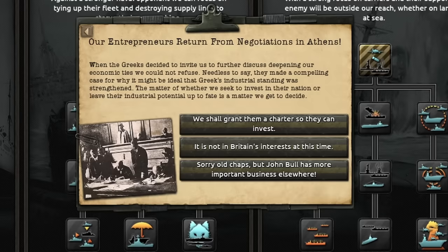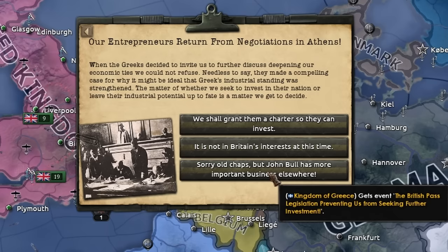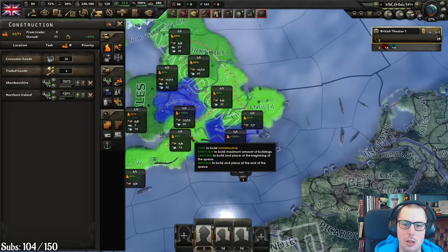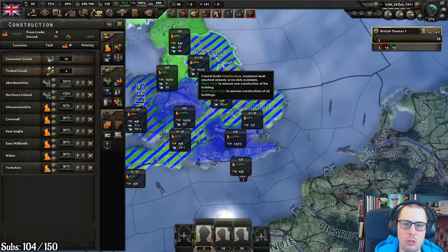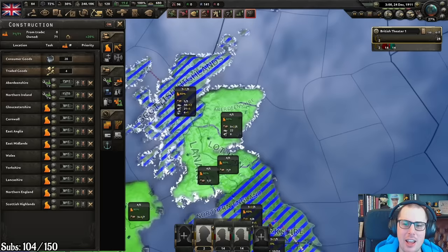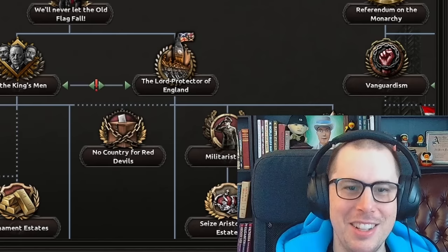Our entrepreneurs return from... Sorry, old chaps. The British passed legislation preventing us from seeking further investment. Yeah, go away, Greece. I'm not investing in you. Meanwhile, I'm thinking of getting infrastructure in Wales, of all places, because I've run out. I'll leave Scotland as it is. No! Do you know what? Max infrastructure for the Highlands. The rest can just be all right. Don't worry about it.